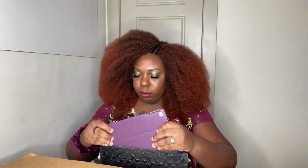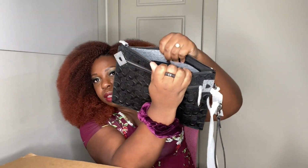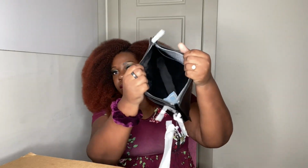And also on the inside, we'll turn it over. You have 2 pockets right here. You can see one pocket right there, another one right there. But otherwise, it's just a black hole. So I'll probably use this for work when we go back into the office or something. Just throw it in my tote or something just to carry some essentials in, and also as a clutch if, you know, I need to go somewhere, because it's super duper cute.